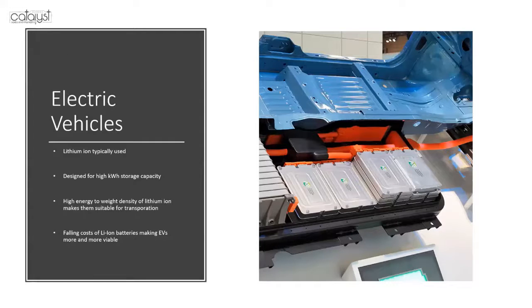Now I'll talk about electric vehicles. So a lot of battery advancements have been made due to the focus on electric vehicles. These cars would not be possible today without the lithium-ion battery. Thanks to the energy to weight ratio lithium-ion offers, it makes them ideal for transportation and much more usable over its predecessor, the lead acid. So the image on the right shows a cutaway of the battery pack in a Nissan Leaf, and you see the number of battery packs that are stacked in order to make up that total storage capability for the car.